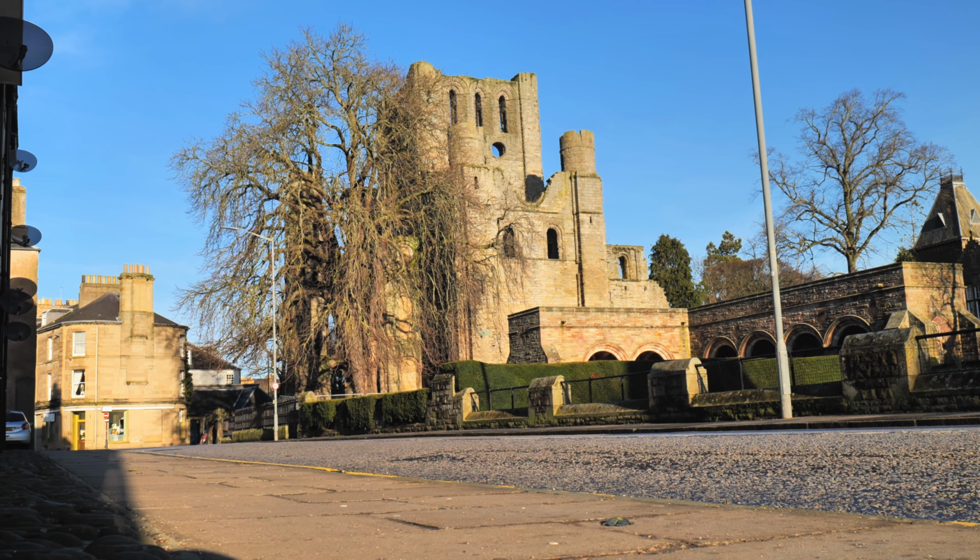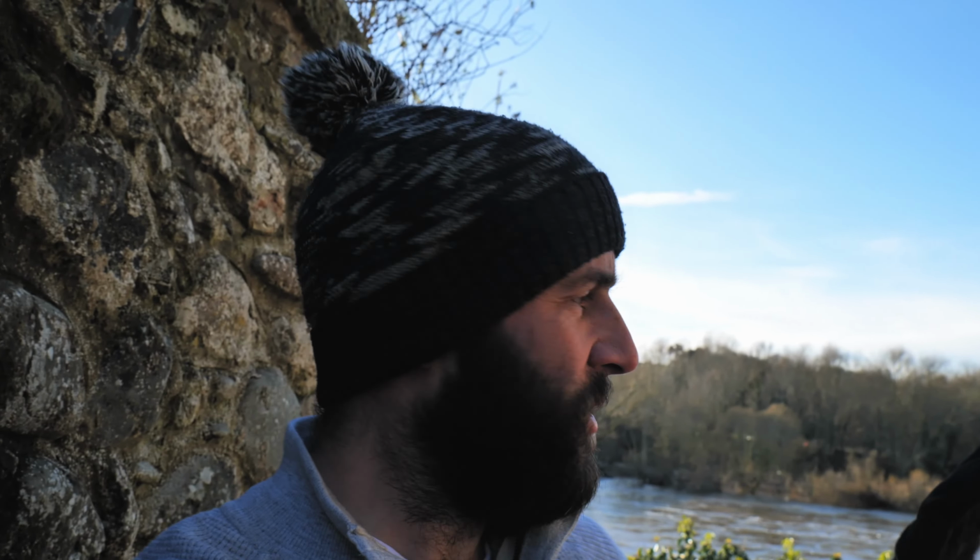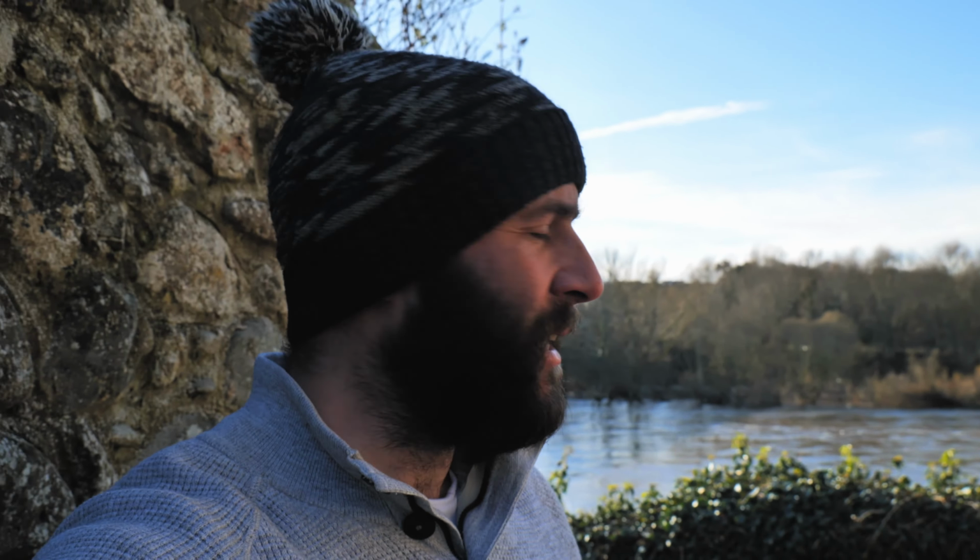Kelso Bridge, which spans across the River Tweed, and as you can see just how high it actually is at the minute with the rain levels we have been having. With Floors Castle away in the distance, it does look absolutely spectacular.